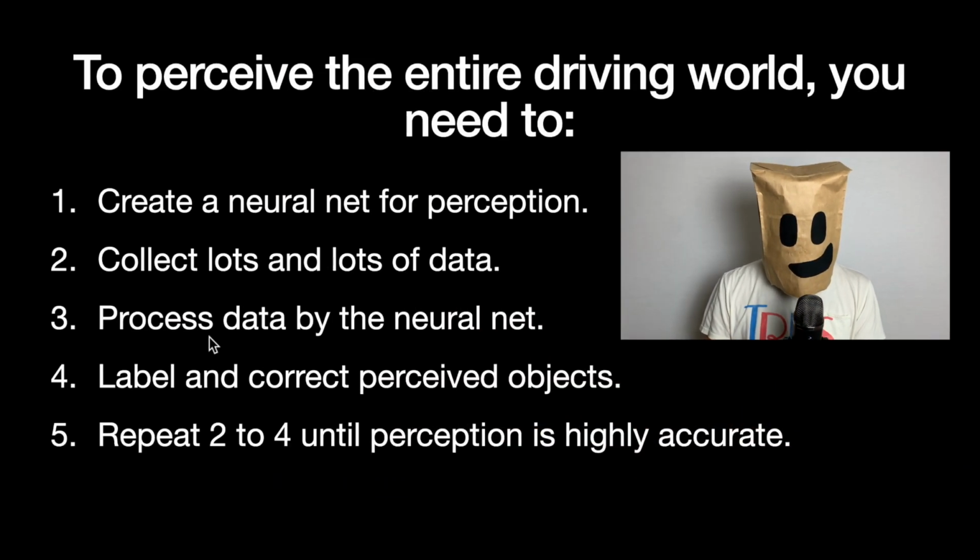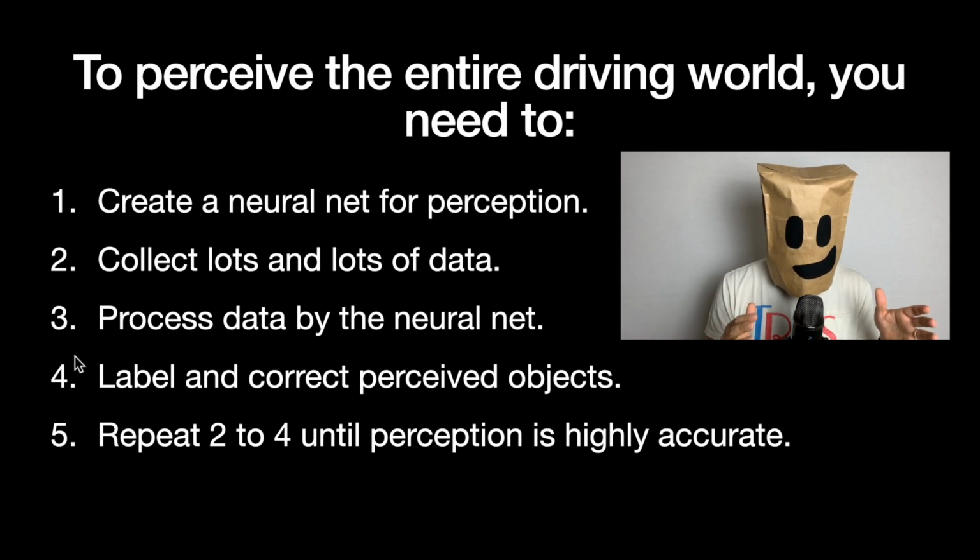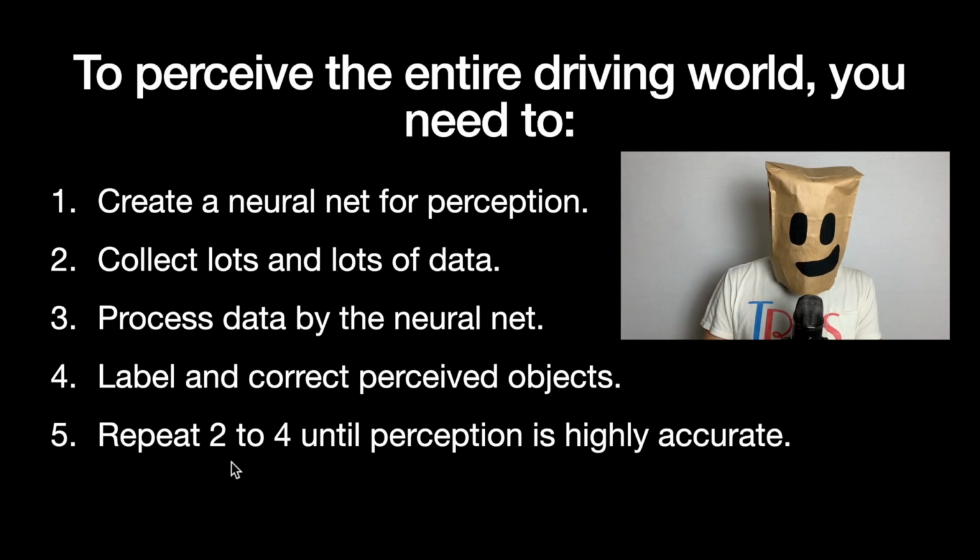And in Tesla's case, really, they're doing all of these things. They have a neural net that's leading in this area. They have all the data from their ever-expanding, growing fleet of vehicles that can collect all the data they need to process. Then they can process the data by the neural net. They have a supercomputer right now that can process this data and then label and correct. They have an in-house team of individuals that label data manually, but there's lots of data. They're creating systems that can automatically run through and label data correctly, with less and less manual intervention, and then they can just keep repeating this. Right now, they're repeating this every 2 weeks or so.